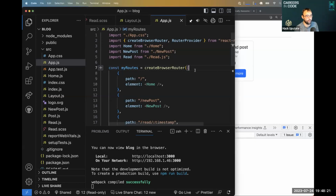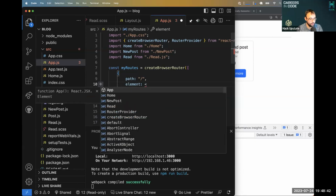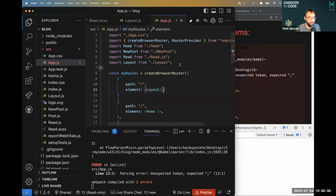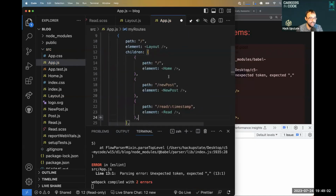Okay, we are going to make this new object, and the path is going to be any page, and the element we're going to use is our layout that we just created. Make sure your autocomplete throws that import up there. And then we are going to say the children of this layout is an array. And we're going to take all three of these objects and put them inside the children.